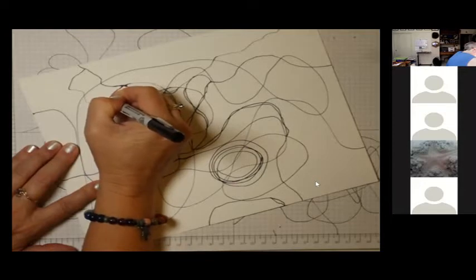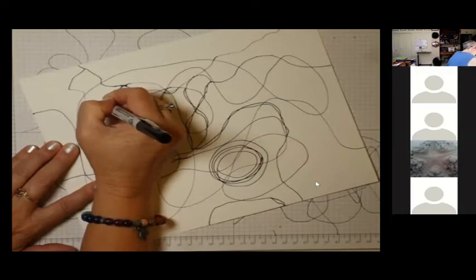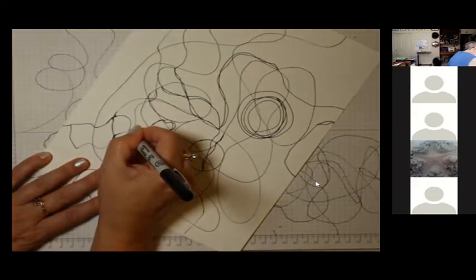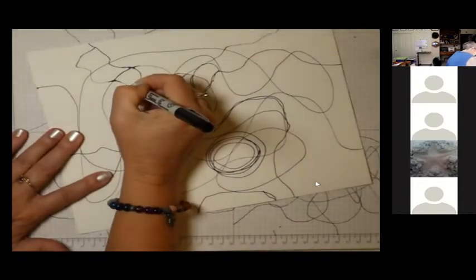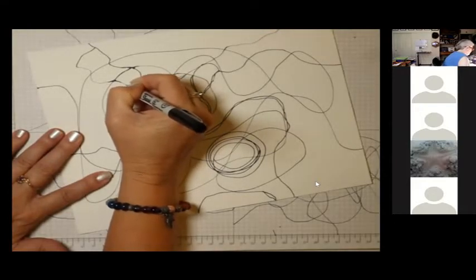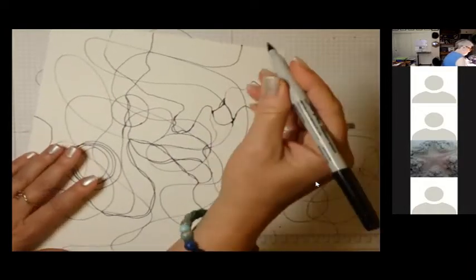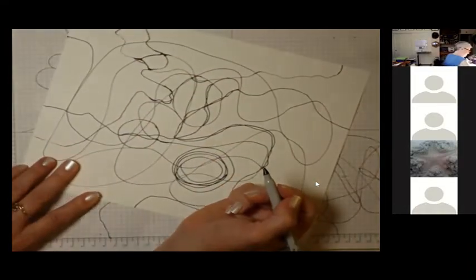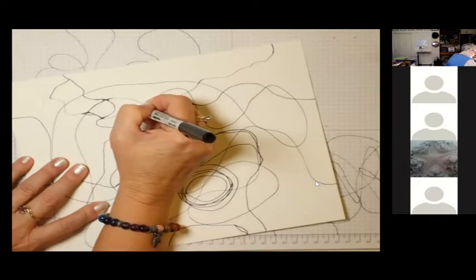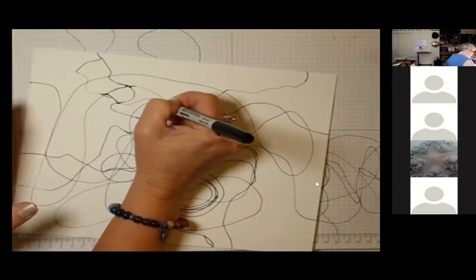Maybe I make some lines thicker. Sometimes it's helpful if you use a smaller marker for this part, but you don't need to. Something flipped out, so I just completed that line. So you can clean it up as you go, whatever makes sense to you. And what I love about this is, like I said, you don't have to have a lot of special art supplies, unless you want to.